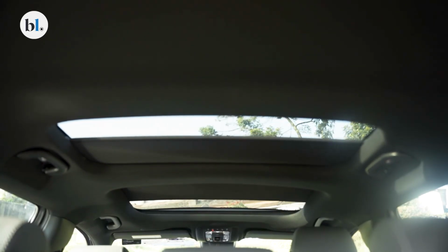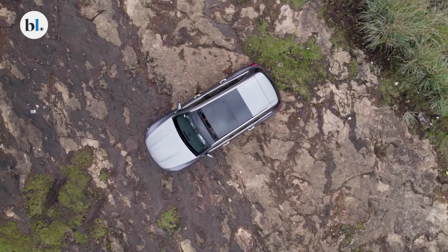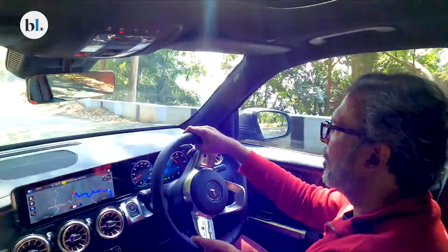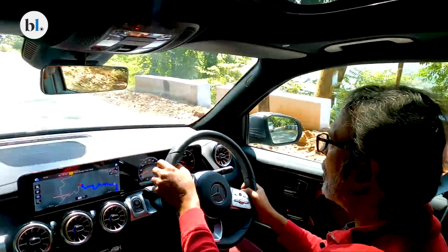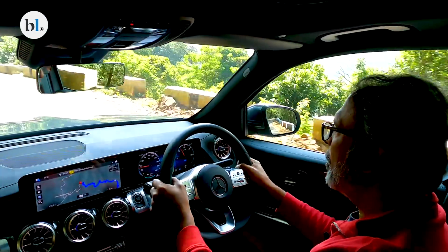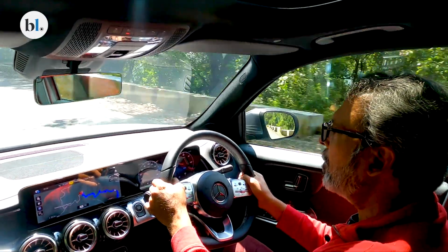It also gets a panoramic sunroof as standard, and overall there's a lot of quality cabin vibes that you get while sitting in the cabin. The EQB's differentiators are minimal in terms of the hardware itself, but the driving experience of course is where the EQB makes a difference versus the GLB.